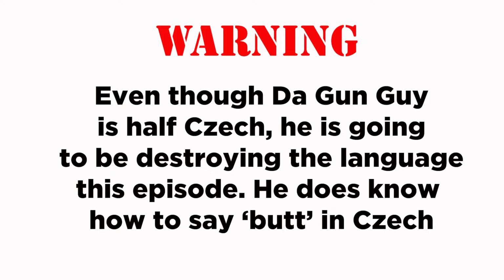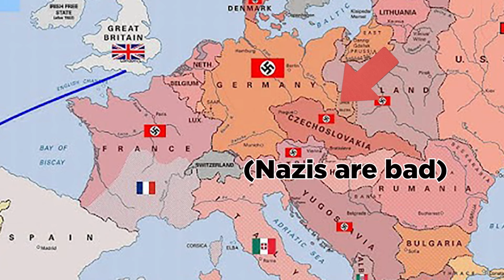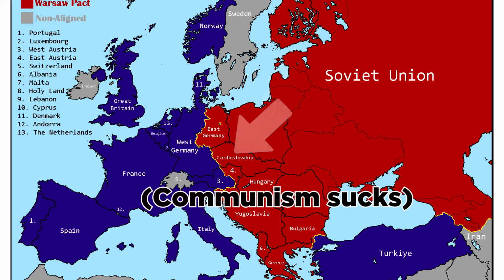Again, warning label, I'm going to destroy the pronunciation of almost every single Czech word that I try to say. So, grandfather, please forgive me. The history of Czech guns is also kind of complicated, in large part due to the German occupation during World War II, as well as the industry being nationalized and controlled by the Soviets during the Cold War and in the pre-Velvet Revolution.